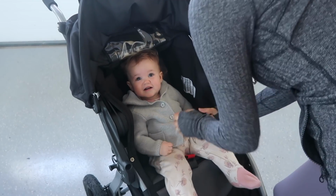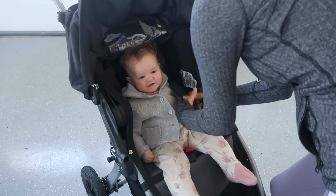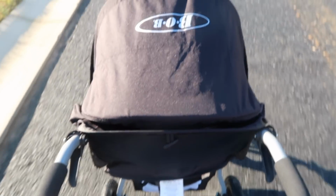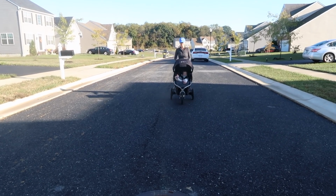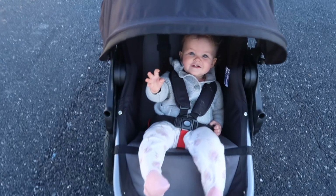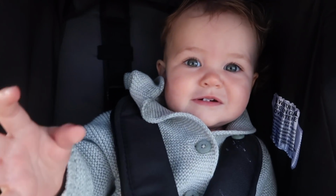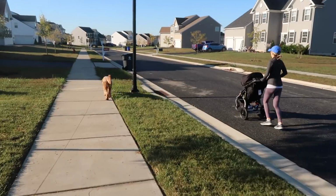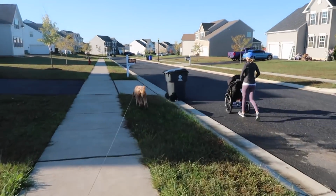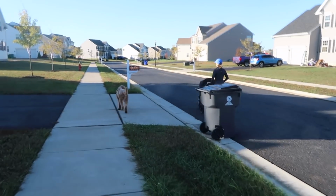Then I will grab Hayden and we will head outside for a walk, weather permitting. This doesn't happen every single day, that would be ideal, but on the days that we do get outside, I am so happy. I love getting some physical activity, a little bit of a sweat in early in the morning. I go for a brisk walk, sometimes I even run, depending on how I feel. I go around the neighborhood and get my heart pumping and blood flowing. It's such a good way to continue starting off my day, but by this point I've been up for a couple hours.